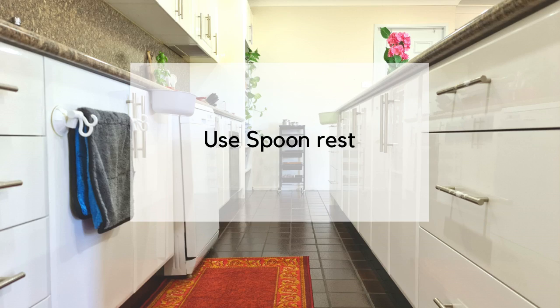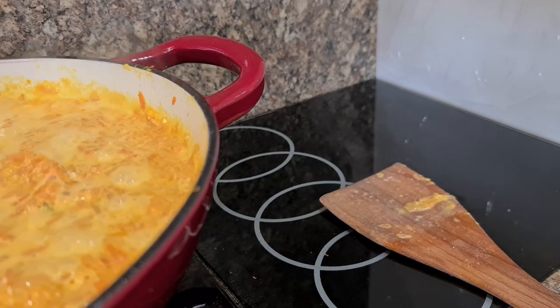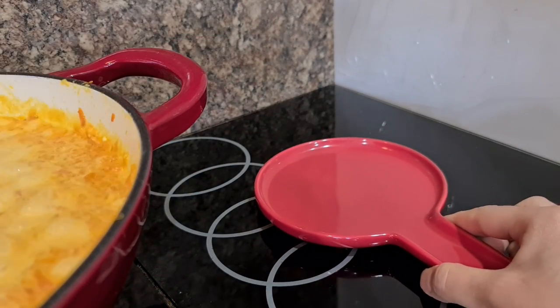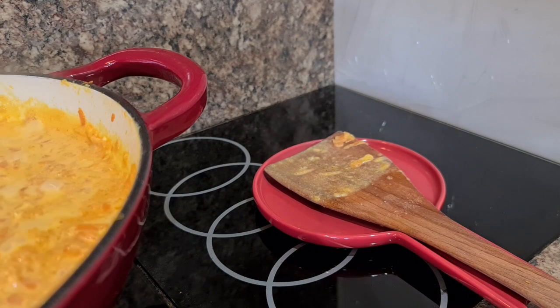Fourth, use a spoon rest. Always keep a spoon rest or a small plate to place your spatula while cooking, rather than putting it on the gas top or the kitchen platform directly. This will leave a hard to remove stain, so follow this habit.